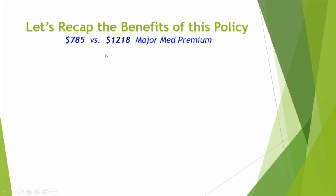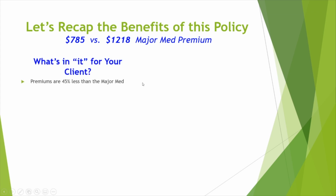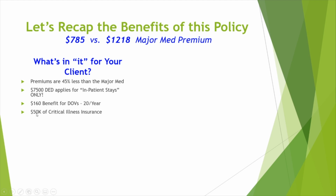So let's recap the benefits of this policy. Again, we've got a $785 premium versus a $1,218 major medical premium. Now, what's in it for the client? Premiums are 45% less than the major med. The deductible is $7,500 and applies for inpatient stays only. Keeping in mind, you do get that $3,000 first day admittance benefit. We have a $160 per day benefit for doctor's office visits with 20 per year. We have $50,000 of critical illness. Keep in mind that critical illness is a separate policy, but it is part of the premium that you see here.